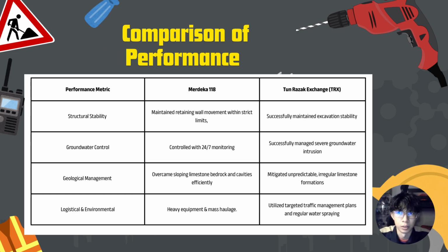Now let's go to the performance comparison for both projects. So the first one is structural stability. Merdeka 118 strictly limited retaining wall movement to protect an active nearby MRT station from damage. And for TRX, they use staged excavation and retaining structures to minimize ground movement and maintain stability.